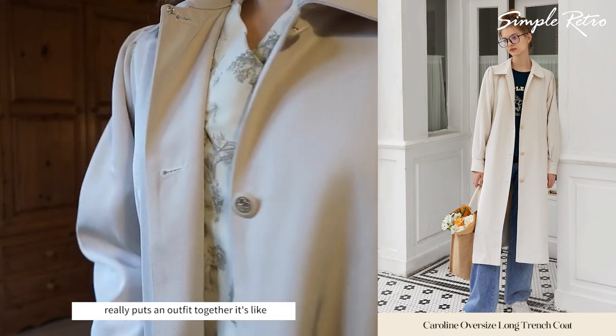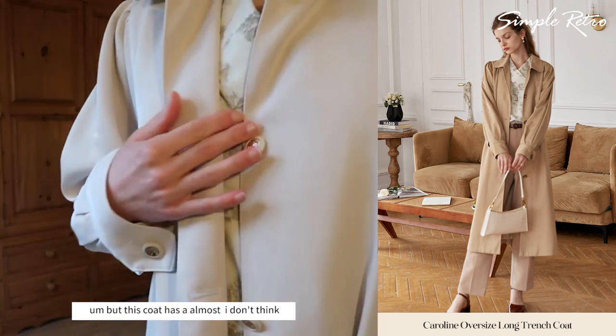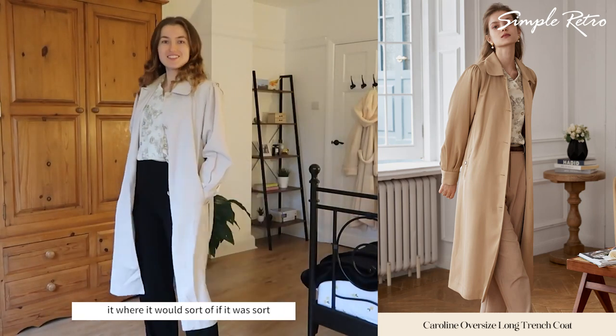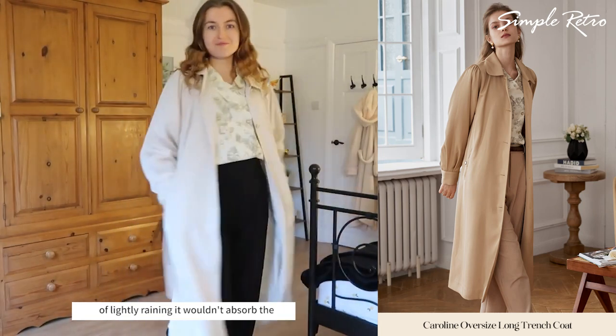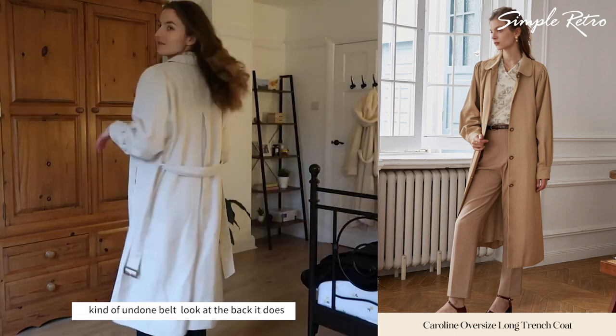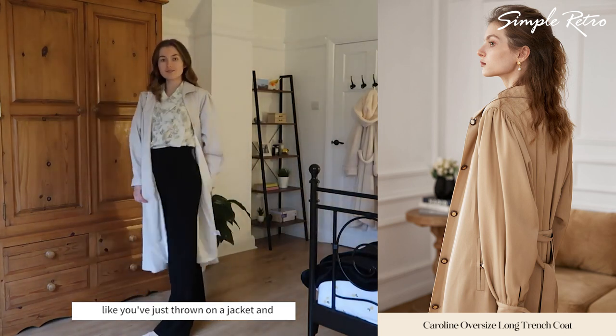When the hardware on your outfit matches the jewelry that you wear, I really think that puts an outfit together. It's like the cherry on top of the cake. But this coat has almost, I don't think it's waterproof, but it definitely has a feel to it where if it was lightly raining, it wouldn't absorb the water, which is really handy.